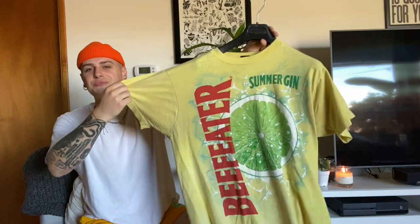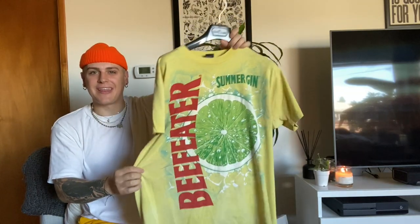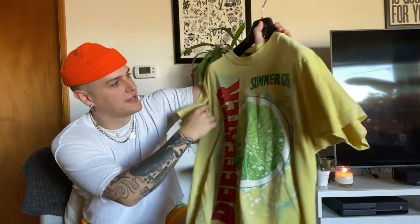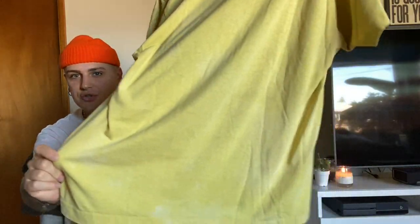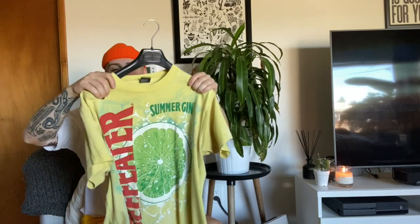All right, this is one of my most recent pickups. I do not eat beef, but the color and the graphic and the fade and the all around wear of this shirt is what made me pick it up. I also got it for like 10 bucks. Beefeater Summer Gin, and it's got the big lime on the front, single stitch on both hems. It's super distressed. You can see the white spots on the back. It's printed on a Screen Stars XL. I just love the print of this one. It's crazy. So this is super fire.